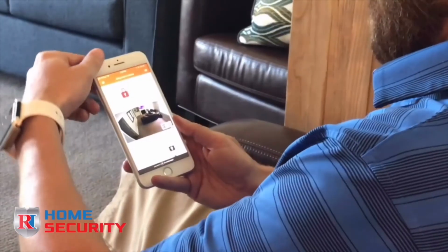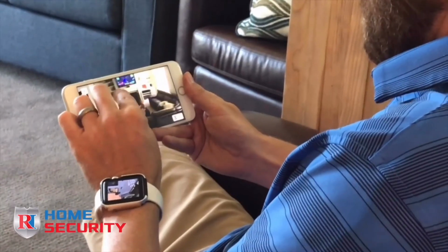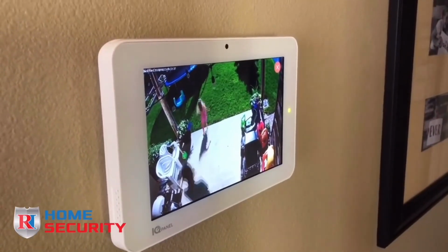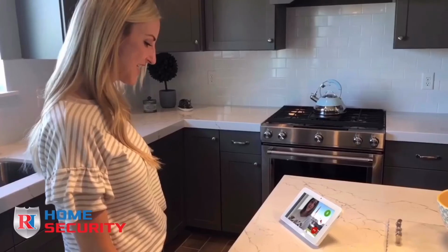With Live View, high-resolution cameras placed inside and outside are easily accessed from your mobile app or from the panel's 7-inch HD screen. And with Live Answer, you can answer the door safely, ensuring you never miss a package.